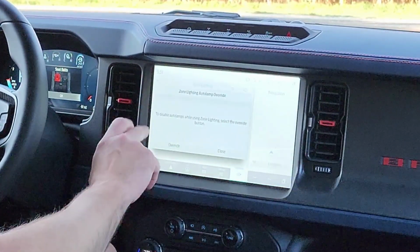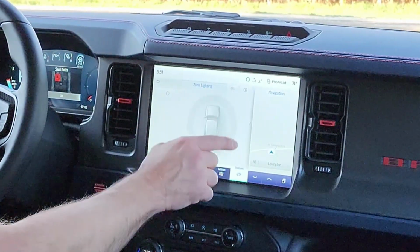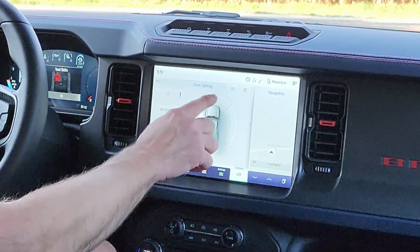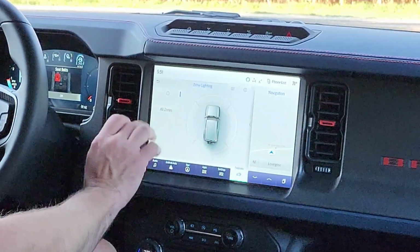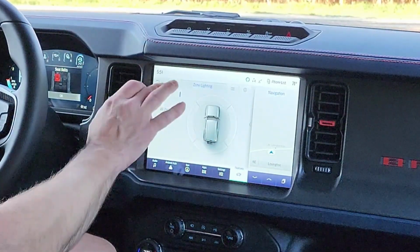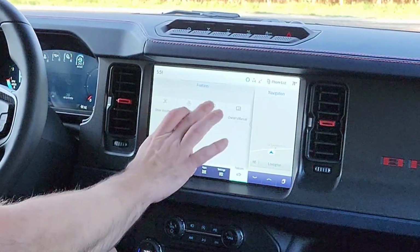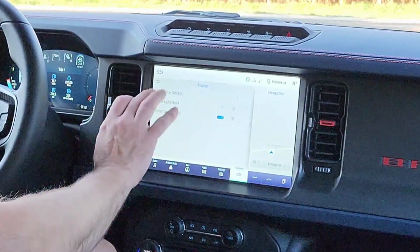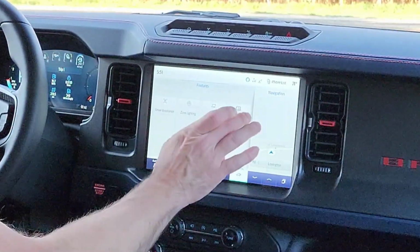So you can turn all your lighting on around the outside. And just like this, you can hit the power button, turn it on. You can turn on each zone individually if you want to, or you can just hit all zones. Pretty good deal there. Okay, we'll go back. Towing, then this is where you set up your towing. I'm not gonna go through all of that. Those of you that tow probably know how to do that without any issues.